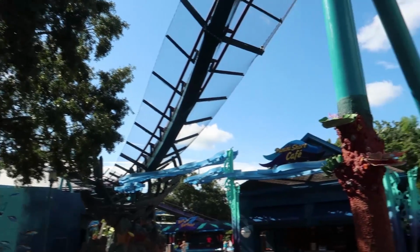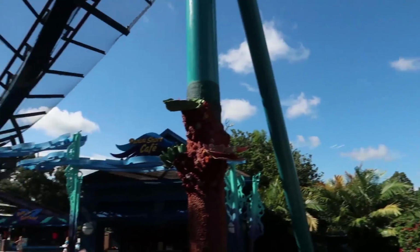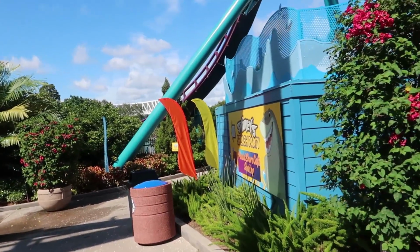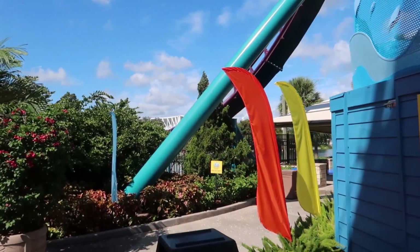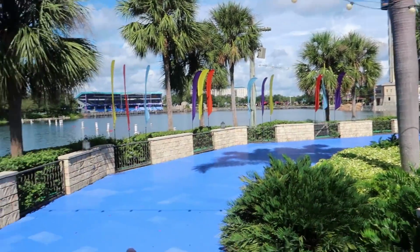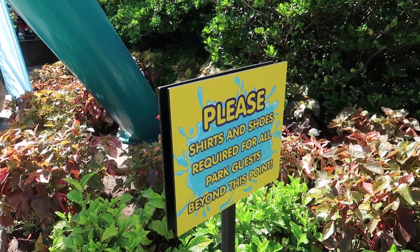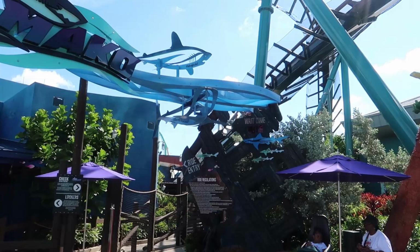Just before we get to Mako, just between Finn's Gifts and the Panini Cafe, there's a little walkway back here to Sydney's Splash Party. And this is a little splash pad back here that you could come to. It doesn't open until 11. It's only like 10:30 right now. It's basically like a fun little splash pad for the kids to play and cool off in. This is kind of interesting. I guess you would play without your shirt or your shoes on in the splash area, but then as soon as you're done, you got to put it all back on to go back into the park.